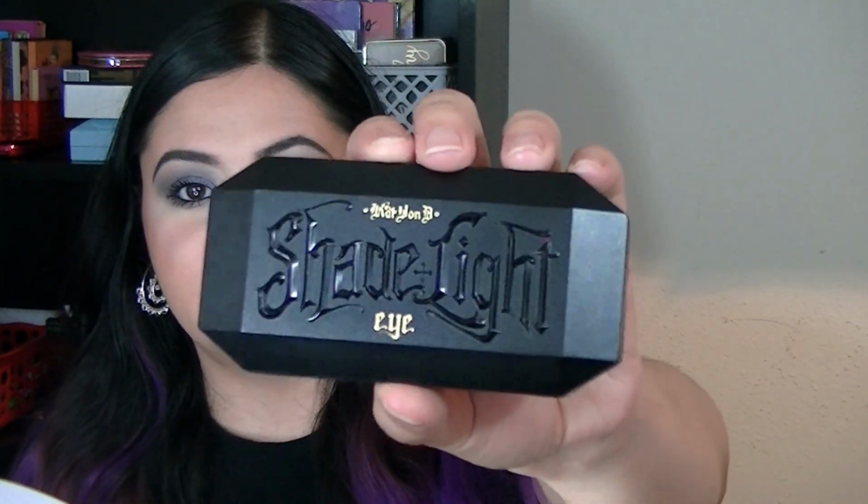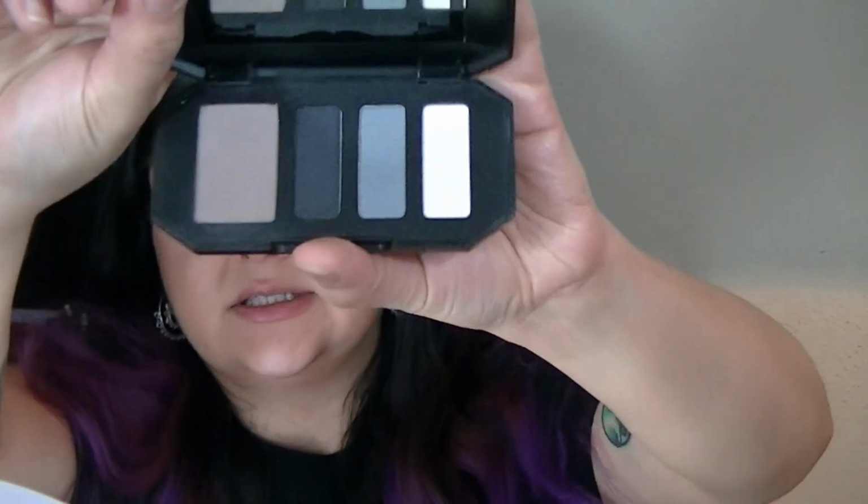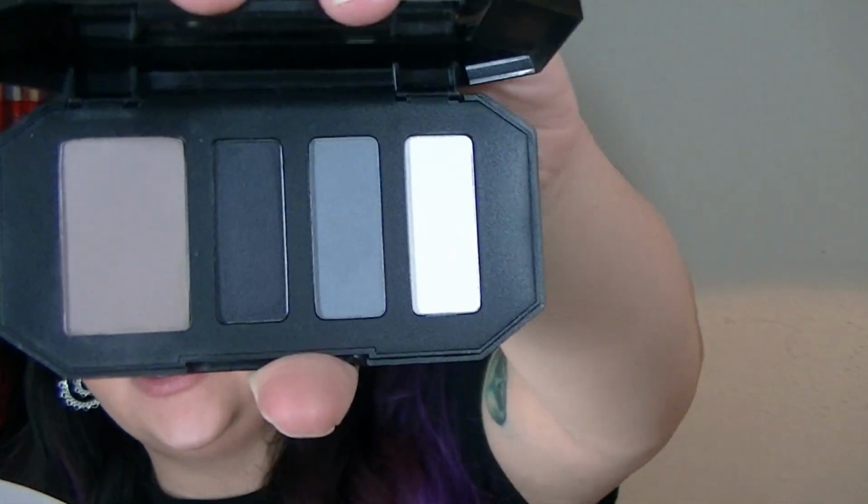Next, we have an eyeshadow palette, and this is the Kat Von D Beauty or KVD Vegan Beauty, whatever you want to call it, Shade and Light Eye Quad, and this is in the shade Smoke. It's a very beautiful smoky eye quad.